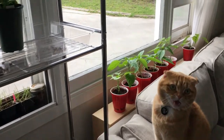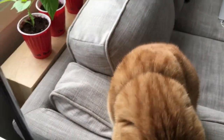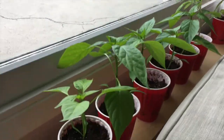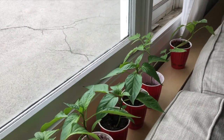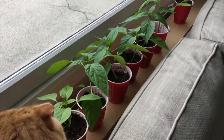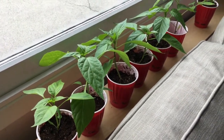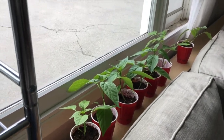But on there I have most of my peppers. Hello, Alfie. Hello. I have most of my peppers, and they're doing so well. I have one sad tomato over there, and I'll talk about him in a bit, but I'm really happy with them. So I've got California Wonder peppers and then purple peppers, and I'm really excited about the purple peppers. I really hope some of them turn out.